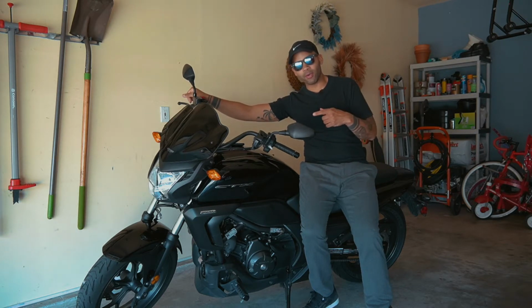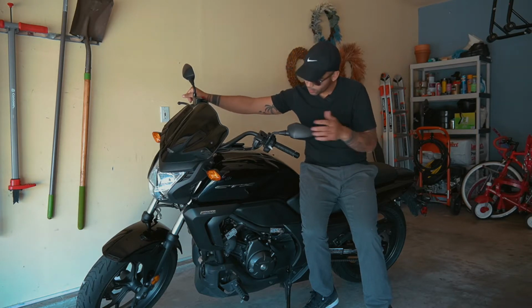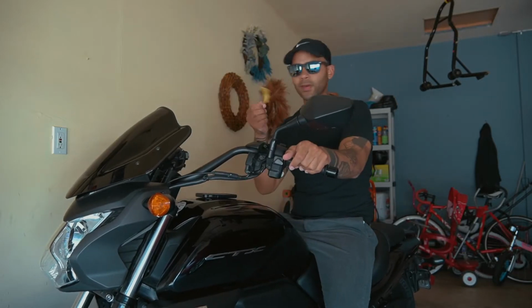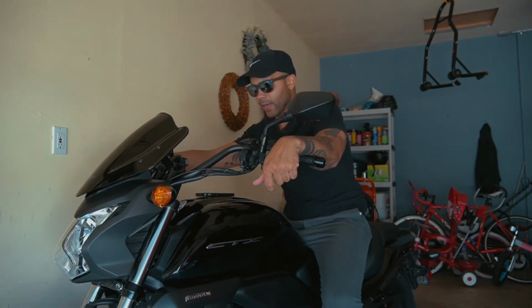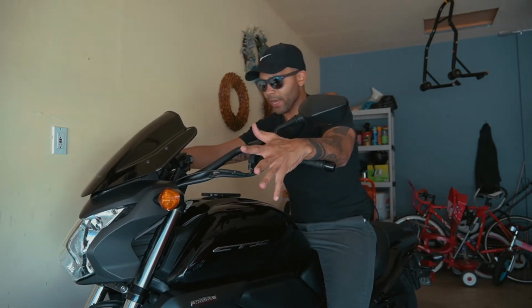So let me bring the camera in a little closer. I want you guys to see some of the details and some of the things this bike has to offer. So first I wanted to talk about the bike itself, give you some info on it, just so you guys can kind of comprehend a little bit more about it and know what this bike has to offer.